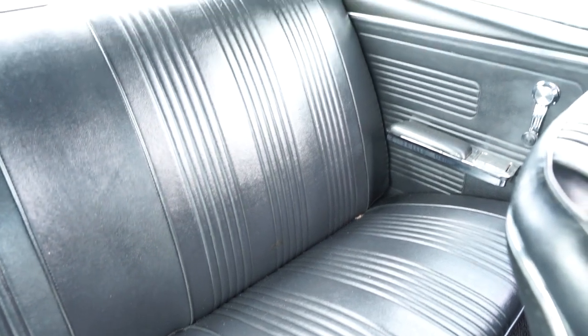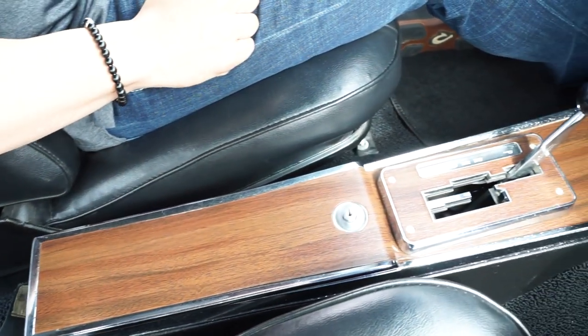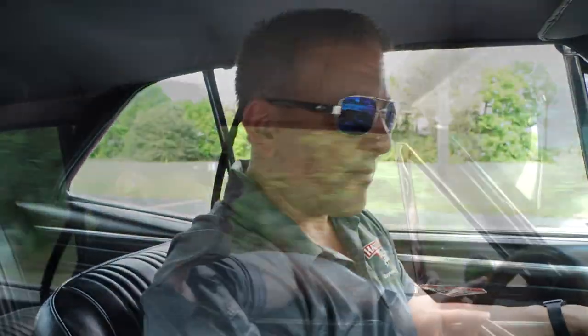The rear seats on the car, I told you, are in fantastic condition. The headliner looks to be brand new. Center console is in pretty good shape here, like your wood grain and your chrome. Let's take it out. It's a beautiful day in Daytona here. Let's take it out and drive it, see how it runs.